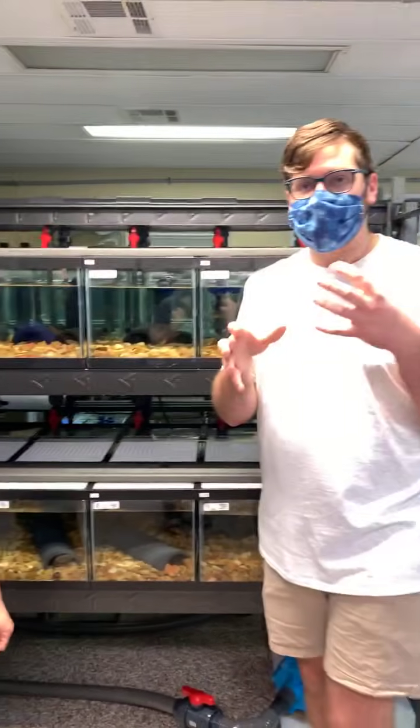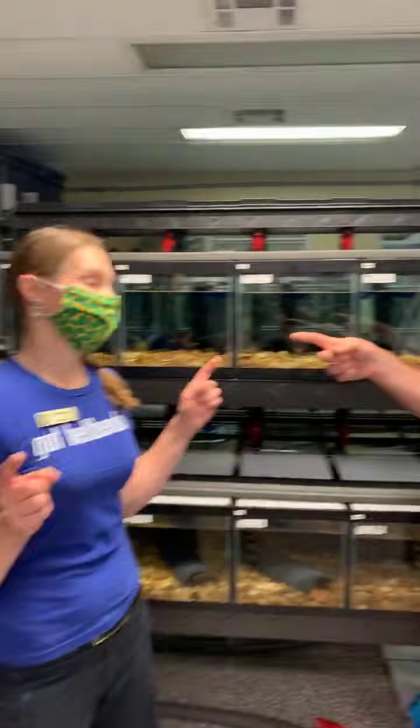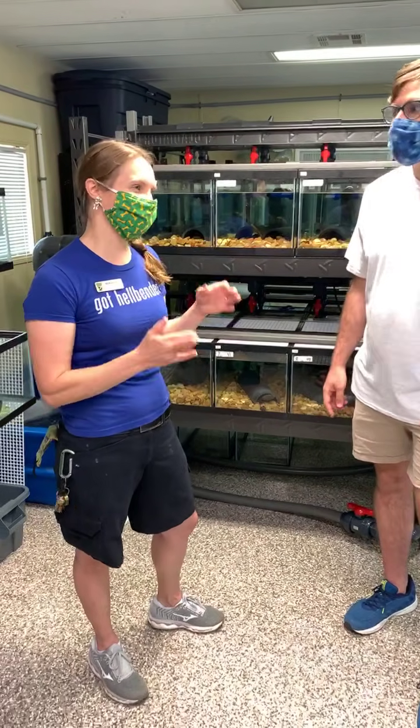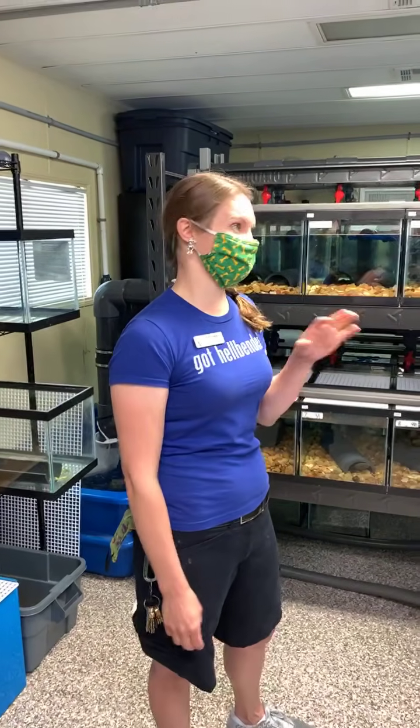I highly recommend, if you haven't ever looked at pictures of hellbenders, you should check them out because they get real big. The record is 30 inches. In Middle Tennessee, they're probably more like 18 to 24 inches. We have one downstairs that's about 28 inches. She's a big girl. Her name is Princess. She's my favorite. And they can be about 1 to 3 pounds. Princess is like 5 to 6 pounds.